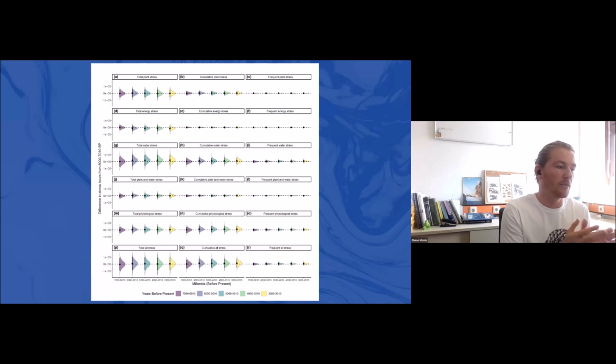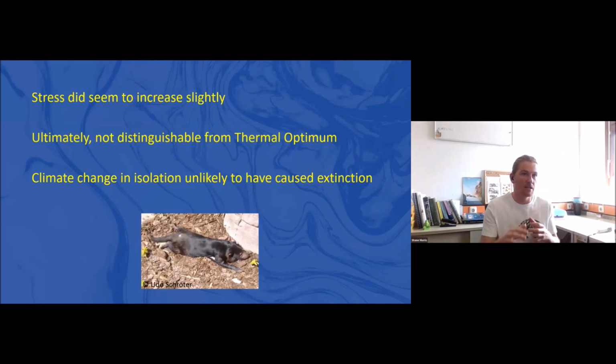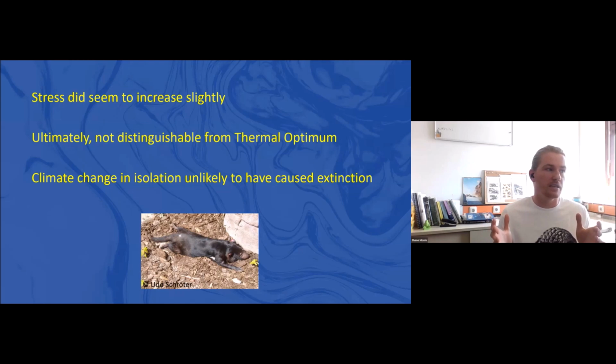So the thermal optimum we said is 8,000, 7,000, and then we looked at each 1,000-year period and we saw no difference. There's no difference in the stress that these devils or the plants or the different areas were experiencing across this whole period. So we did see some evidence in the maps that there was a slight increase of stress, but it's ultimately not distinguishable from this good period.